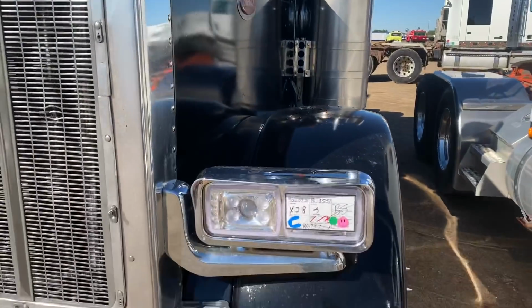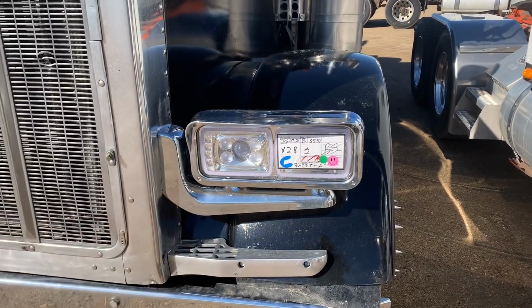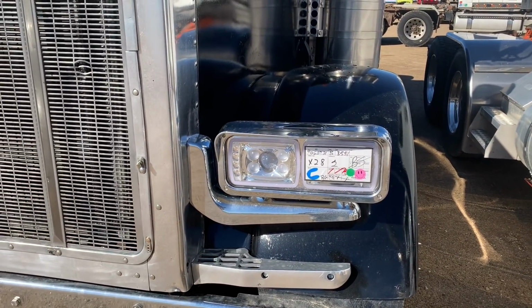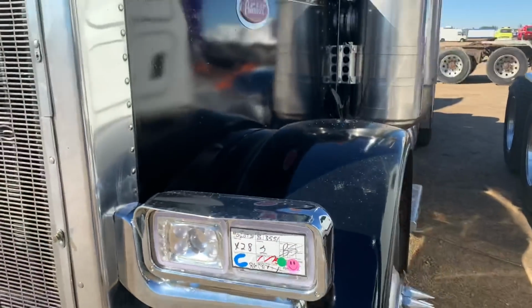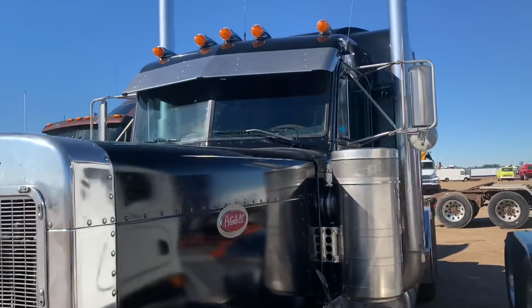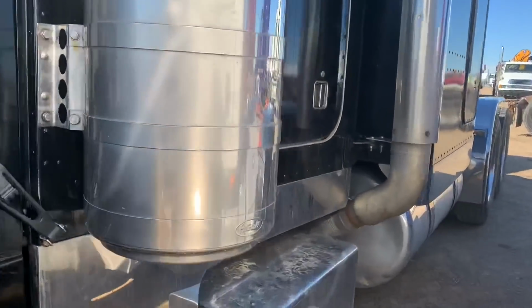yikes. I like the chrome headlights. Oh, that's interesting. He's got squares on a kind of a, I don't think it's a double J bracket, but I've never seen that before. Usually the squares are mounted right to the grill surround. Oh, that's rough paint. Just slap some paint on it and send it to auction.